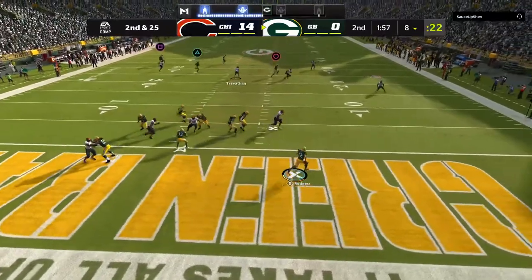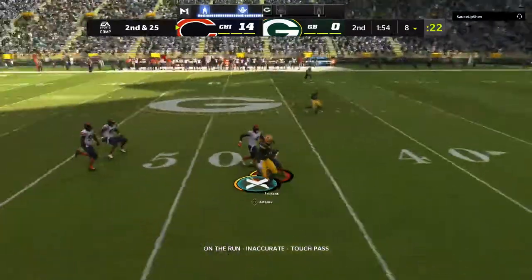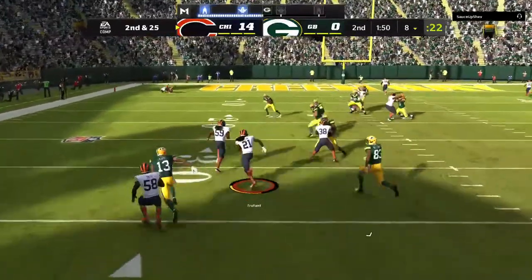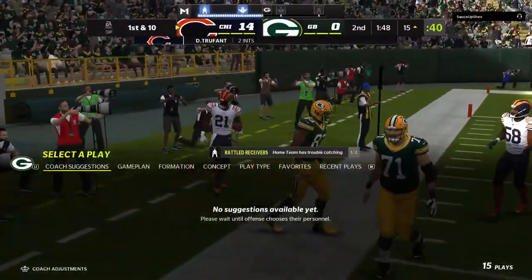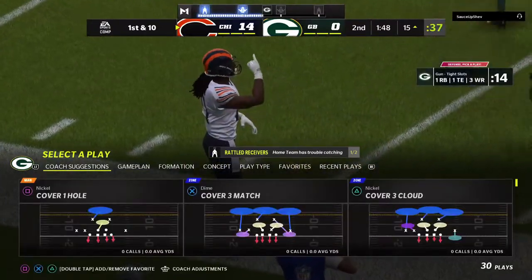Throwing on 2nd and long. Rodgers looking deep for Adams. And Rodgers intercepted a 3rd time. It's Desmond Trufant. And they'll take possession already in the red zone and in a great spot to add points to the scoreboard.